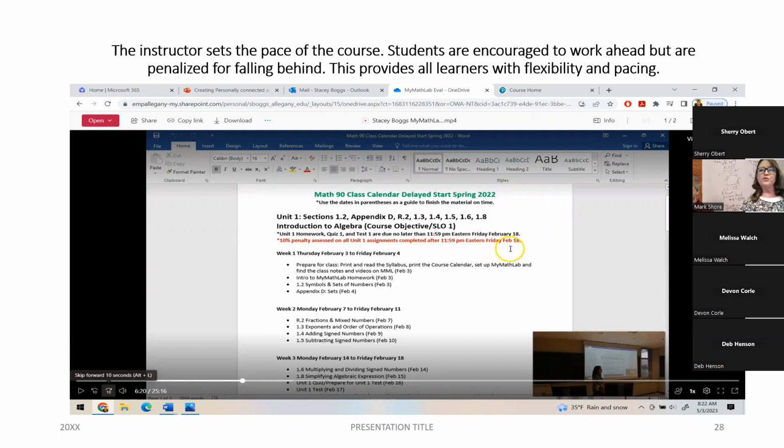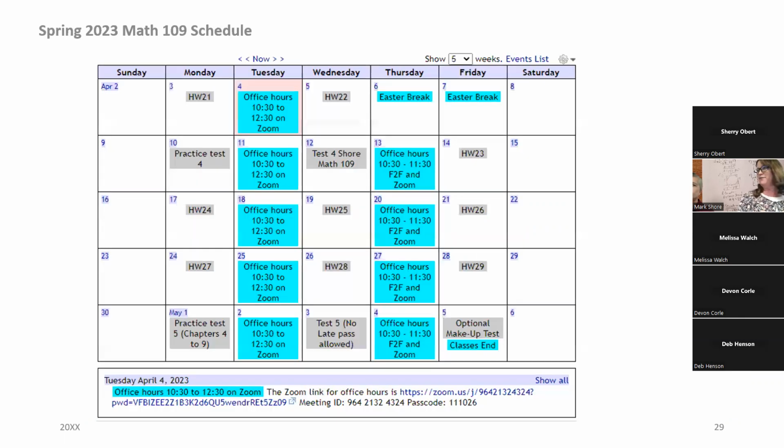And if there's an issue, if you have to work, if you're going to be out of town, if something happens, you have the calendar as a guide, and I will work with students to adjust as needed. Also, if you'll notice down in the bottom corner, there's me. I'm actually teaching over Teams at this point to a group and explaining the calendar. So this was a screenshot of me actually showing the calendar.